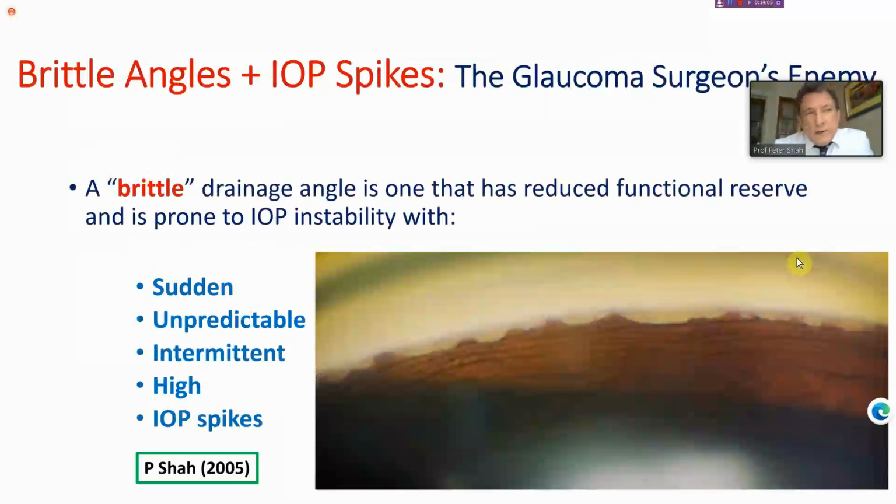And the thing that I'm kind of passionate about is brittle angles. And I coined this term maybe about 16, 17 years ago. And for me, a brittle angle is the surgeon's enemy. If you can spot brittle angles in glaucoma surgery, you're going to save yourself and the patient a lot of heartache. So for me, a brittle angle is one that has reduced functional reserve. It may look quite normal, but it's prone to intraocular pressure instability with sudden, unpredictable, intermittent, very high pressure spikes. And I'm going to give you an example of that a bit later.